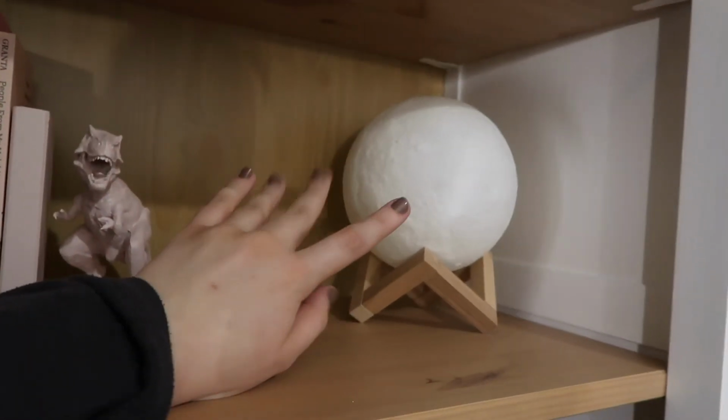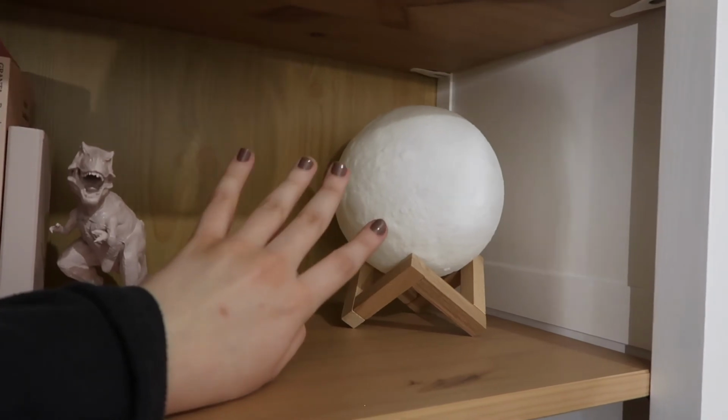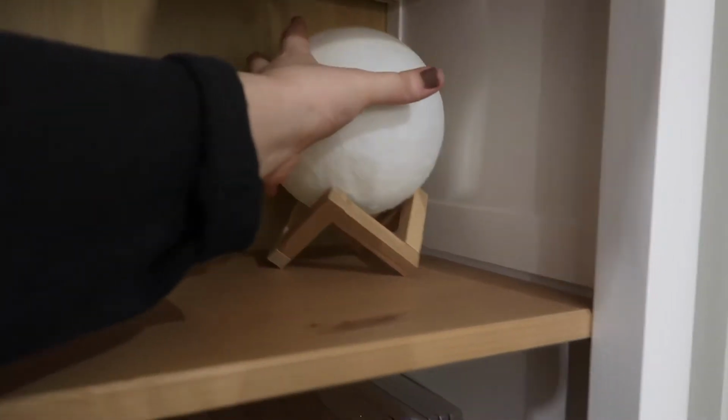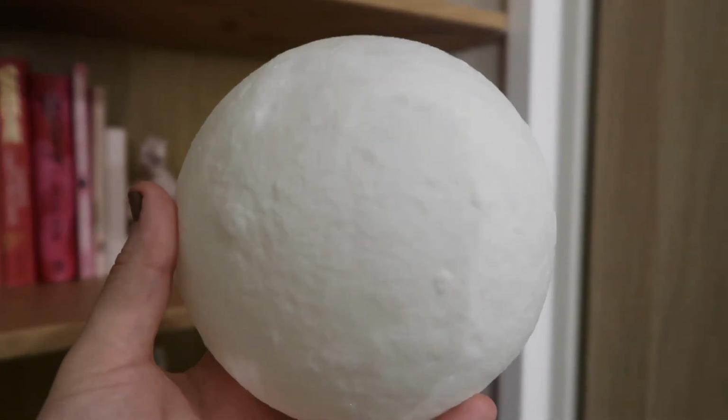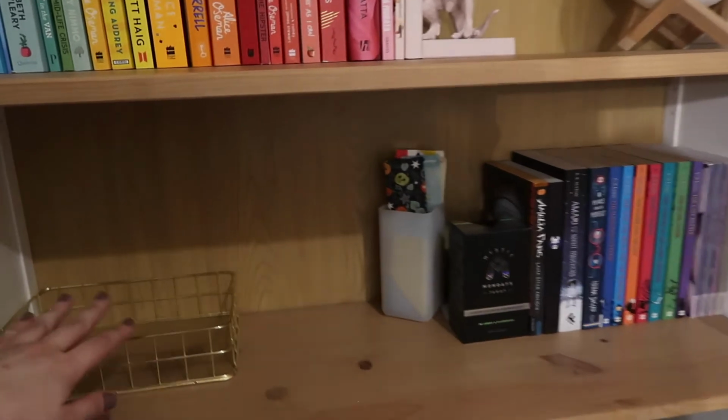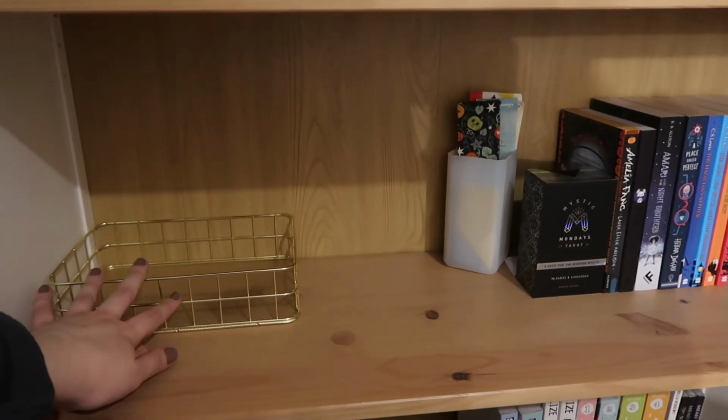And we've also got this moon lamp. It's currently run out of battery, but yeah, you just switch it on and it looks like the moon. You can't really tell that it's the moon without the light on, but if I hold it closer you can kind of see the craters and stuff, and it looks really cool with the light on.